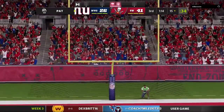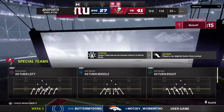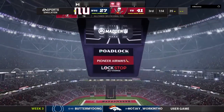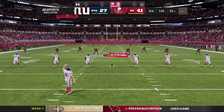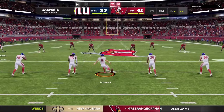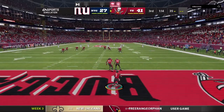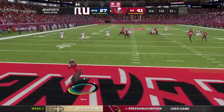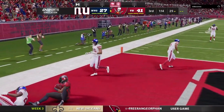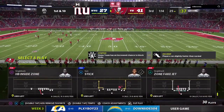And the lead will be cut down to 14. Makes the score Buccaneers 41, Giants 27. The kickoff team on the field now as they will send this one away. And here comes a return from the middle of the end zone. The Bucs take over 1st and 10 at their own 25-yard line.